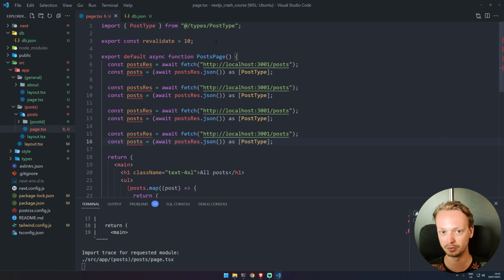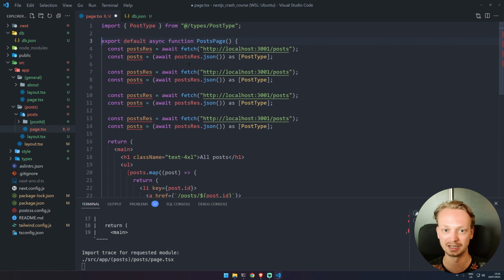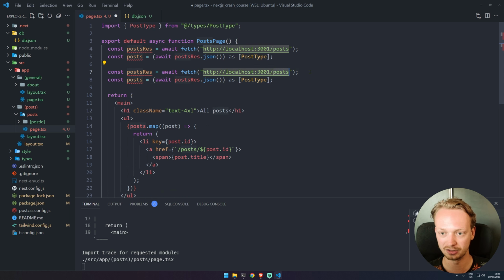So we can also do revalidation at the fetching level. Let's say that this will be to comments, you know, and we don't have that data, but you can imagine that we might have that.